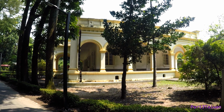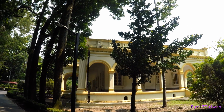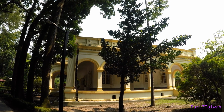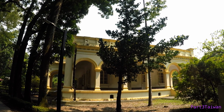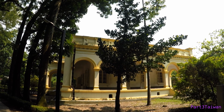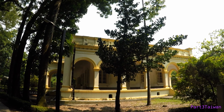The holes up on the roof are there so that during the Japanese occupation, if there was an uprising, the military could put their forces on the roof and shoot through those holes, something like an old castle.